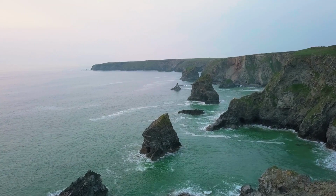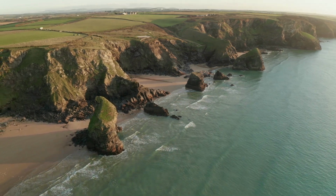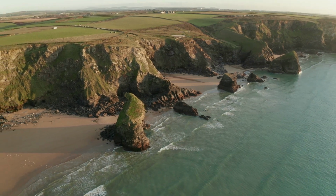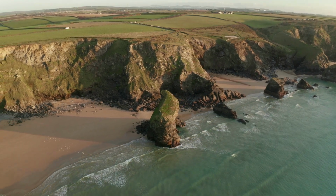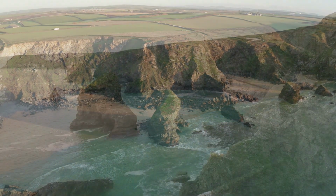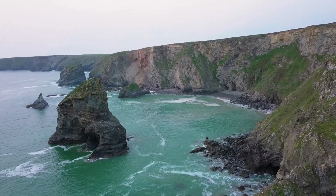Bedruthan Steps is managed by the National Trust, which helps preserve the natural beauty and fragile ecosystems of the area. In spring and summer, the cliffs come alive with wildflowers like sea pinks and thrift, and you might spot seabirds such as razorbills, fulmars, or even the occasional peregrine falcon. The area is also geologically significant, with its slate and sandstone cliffs dating back over a million years.